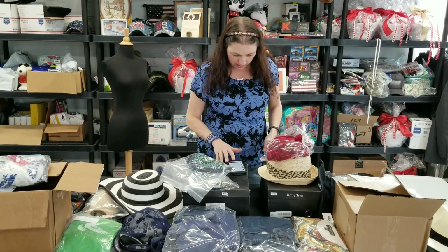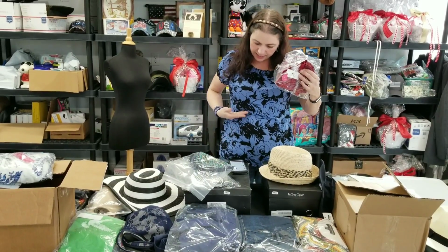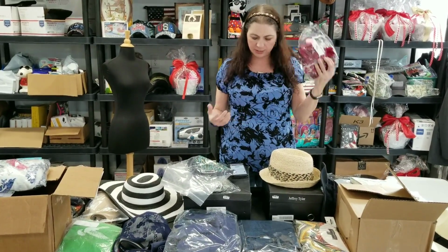And then let me see. I've got this one is kind of a tankini top. It's a crop top tank bikini top. This one I got in a bulk box, but I think it came with a lot of stuff.